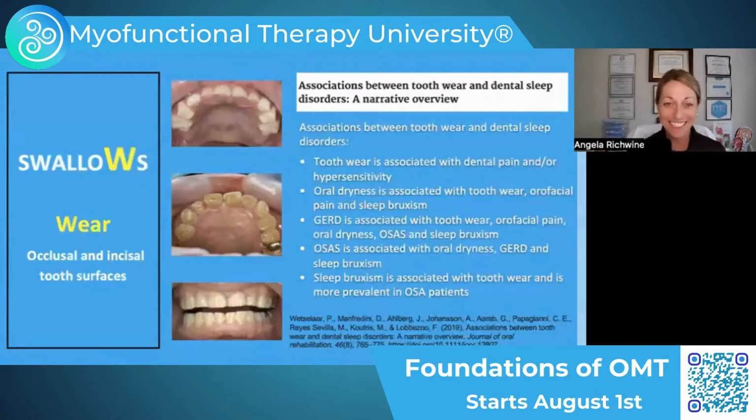And normally unobstructed teeth are not straight across like that. The objectives in this article: tooth wear is a common finding in adult patients with dental sleep disorders. The aim of this paper was to review the literature on the possible associations between tooth wear and the following dental sleep disorders: sleep-related orofacial pain, oral moisturing disorders, gastroesophageal reflux disease, also known as GERD, obstructive sleep apnea syndrome, and sleep bruxism. The conclusion: tooth wear is associated with the dental sleep disorders, orofacial pain, oral dryness, which is dry mouth, GERD, and sleep bruxism.